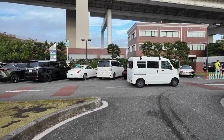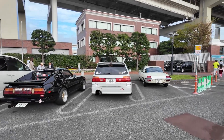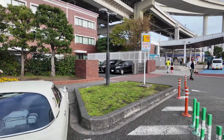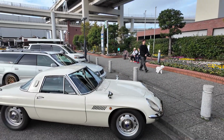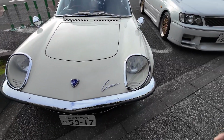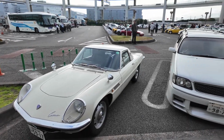I didn't realize that these were... Wait a second. No. Is that a Mazda Cosmo? What is this? Okay, if I'm wrong, then you can laugh at me. Is this a Cosmo? What is that? Holy shit, it is. Dude, it's a Cosmo. This thing is tiny. What?